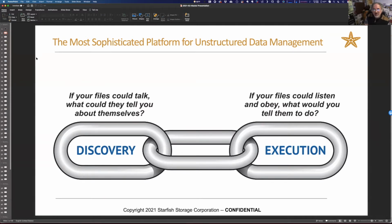A couple of ways to think about us. If your files could talk, what would they tell you about themselves? And if your files could listen and obey, what would you tell them to do? So we have a very high scale, high throughput, very functional discovery engine. And we couple that with execution. It's one thing to know that you have petabytes of files that haven't been opened in 3 years, or raw files that you only need before they get processed and they're sitting around, or files owned by people who have left. Those are the types of things you can discover, but it's another thing to be able to do things like take all your TIFF images that haven't been accessed in 3 years and push them to an archive.